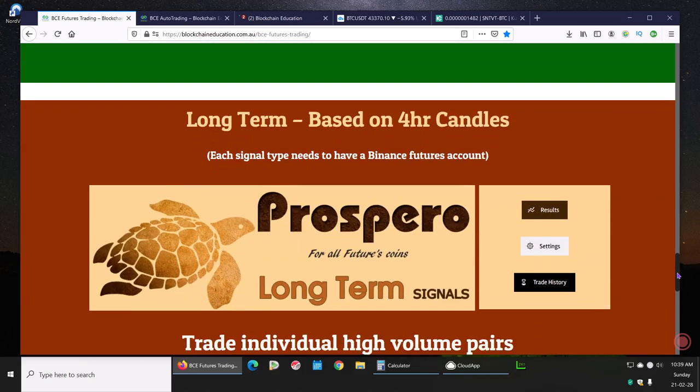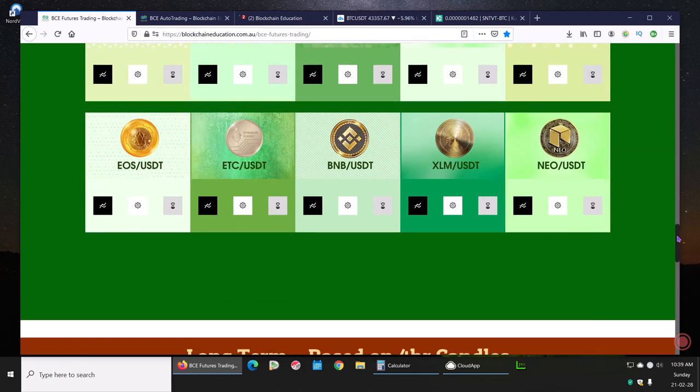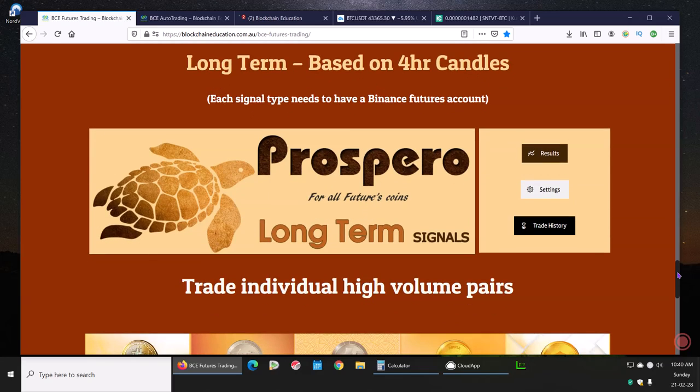So the system does that a fair amount in the medium term, just because you have 1-hour candles, and it's more sensitive to price movement. Now, on a market that is generally down, Prospero is going to work better. I've noticed that from the dip that's happened with Bitcoin in the last several days, Prospero has performed really well. Let's take a look at the recent results.